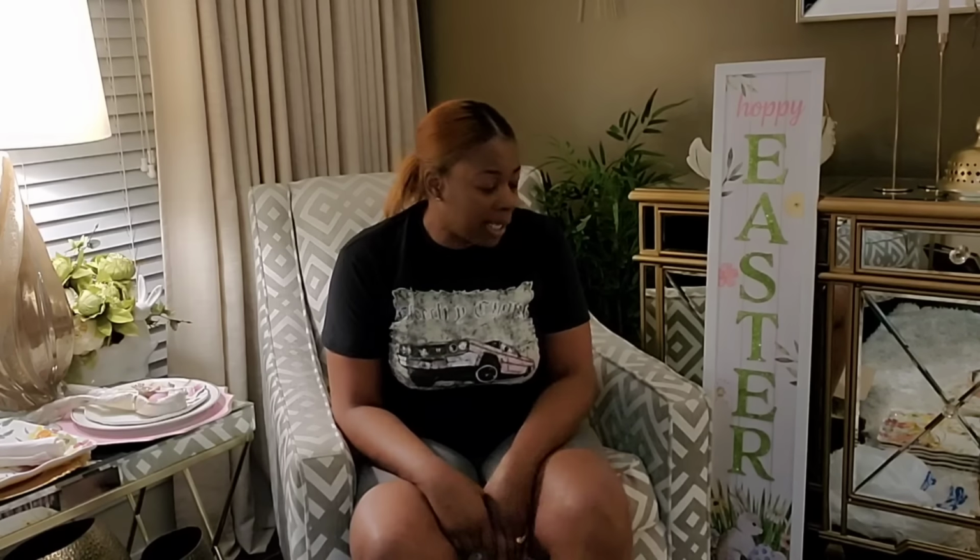Just to add on to my collection of decor. Because I love decor so much, I love decorating for seasons. So every year I try to add on. And I gave myself, like I said, $100 in Ross. Did I even spend $100 in Ross? I don't even think I gave myself a $100 budget in Ross. I gave myself a $50 budget in TJ Maxx. And I gave myself a $100 budget for Amazon.